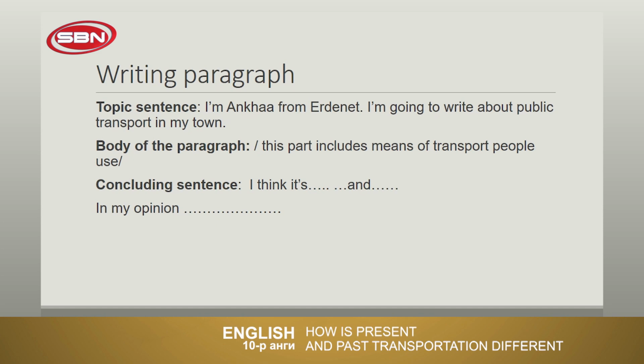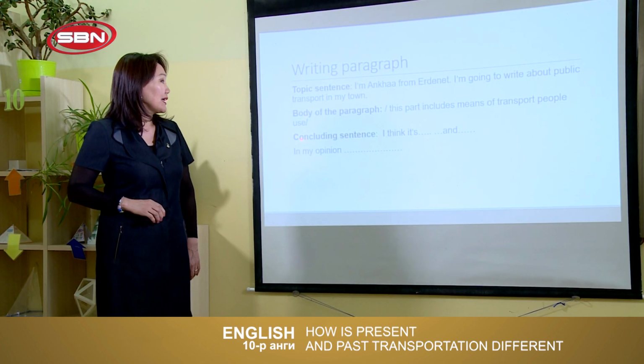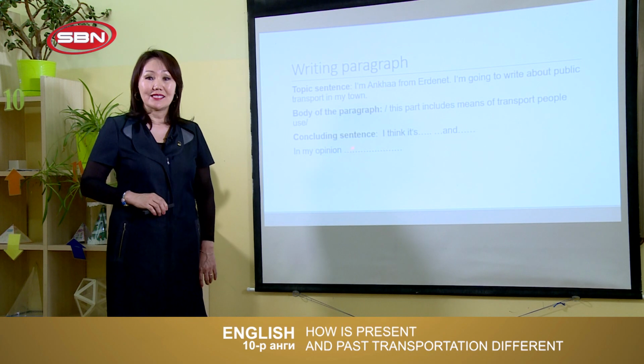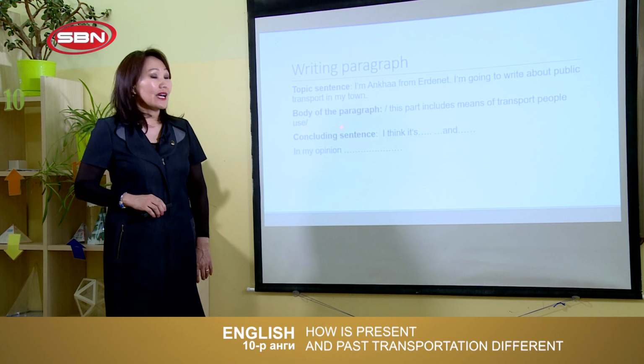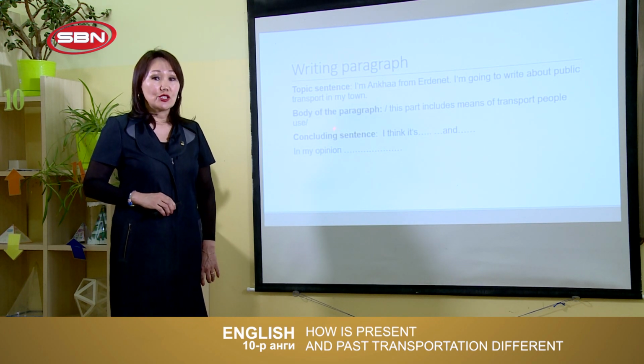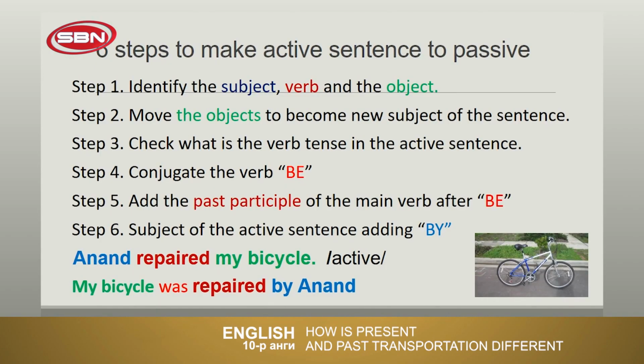From the paragraph, the very first is the topic sentence, and then the body of the paragraph, and the last one is the concluding sentence. Could you look at this? It helps you to write and to do your homework. At the end of the class, just remember, we have learned the passive voice. There are 6 steps, and look at this slide and remember. Don't ever forget, please.